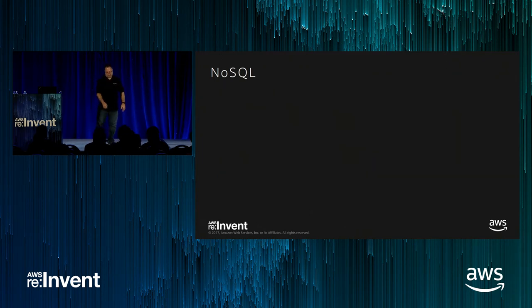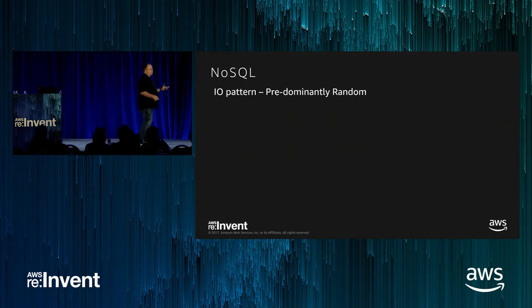Where's my slide? Okay. So with NoSQL, the I/O pattern is predominantly random. It's going to be 4K extents, so the blocks you're using are 4K in size, much smaller than an HDFS sequential read or write of 64 megabytes or larger. So the I/O pattern for NoSQL is a lot of 4K extents that are mapped randomly around in memory and on disk, so it's going to be a random I/O pattern. In this case, for random I/O, SSDs excel over HDDs.